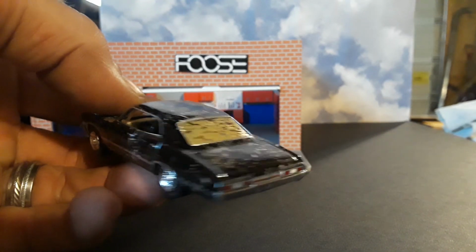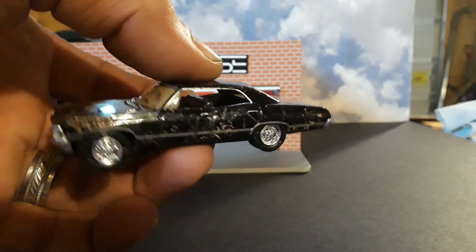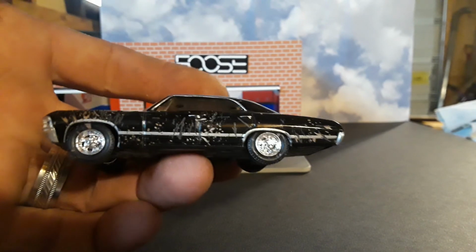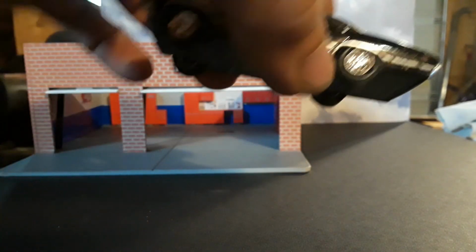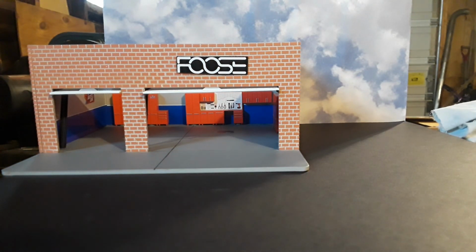But this one only came in the movie reel, the 4-car set. That was the only place you could get the muddy version. So let's jump into what I got at the flea market.